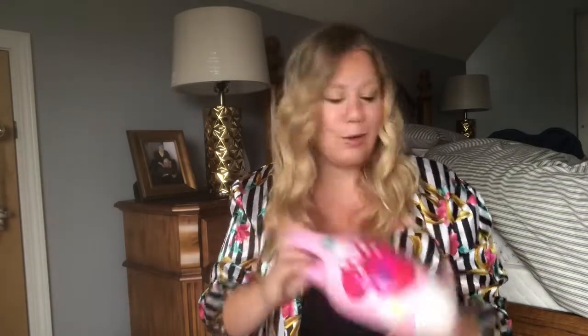I looked all over, but my goddaughter is obsessed with Minnie, and her birthday's coming up, so I'm saving everything that I find Minnie-wise that's in good condition that I thrift for her birthday in November.